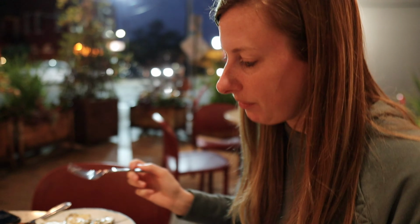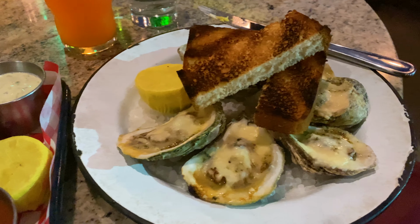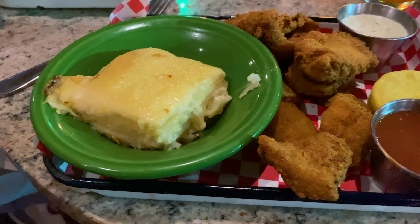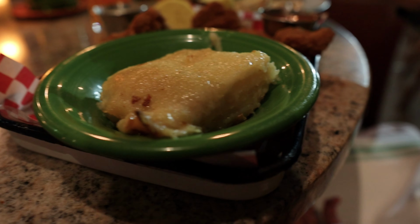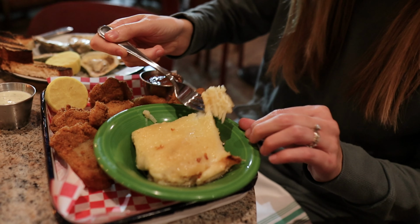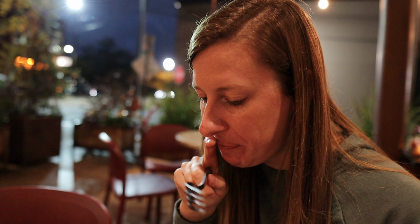More seafood. I got char-grilled oysters, which look great, and they came with some toasted bread. Oh, it looks so good. And then I also got fried catfish and scalloped potatoes, which, look at these potatoes. It looks awesome. All right, I'm going to go with the potatoes first. They look super cheesy. Oh yeah, it's like potatoes with a whole block of cheese on top.